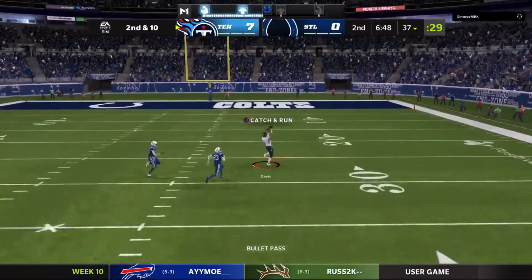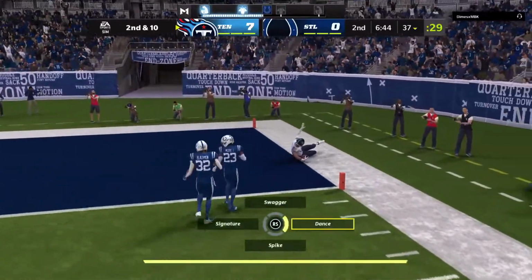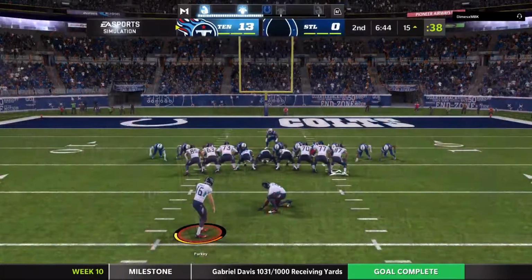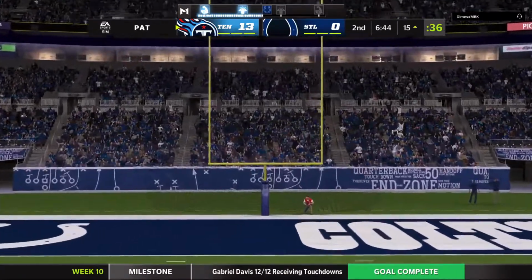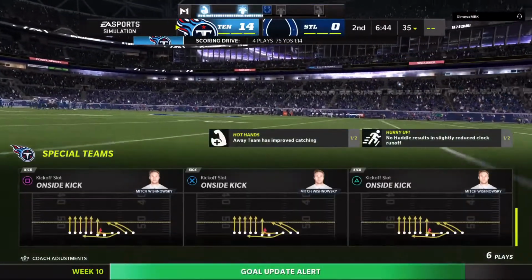Uncorks one for Davis. Well, this is taken in. It's complete. Touchdown, Titans. Gabriel Davis, his second touchdown of the game, giving him 12 on the season. And the Titans find a way to stretch their lead. Parkey adds the extra point, and it's now 14-0. Titans 14, Colts nothing.